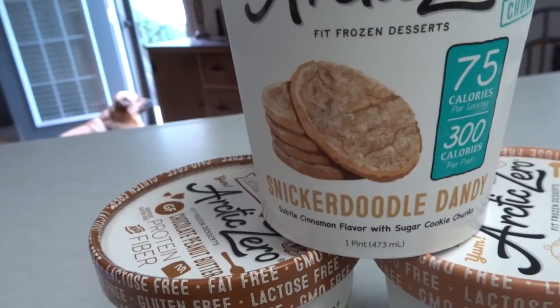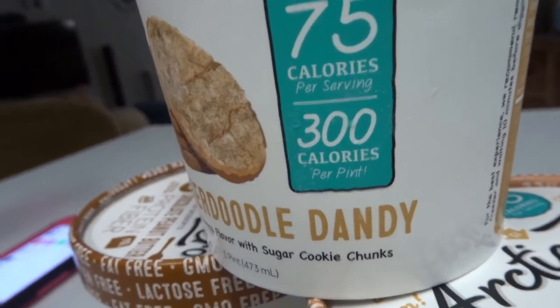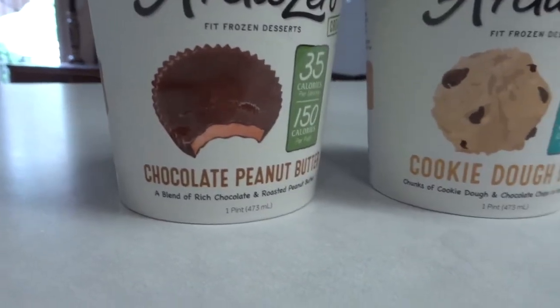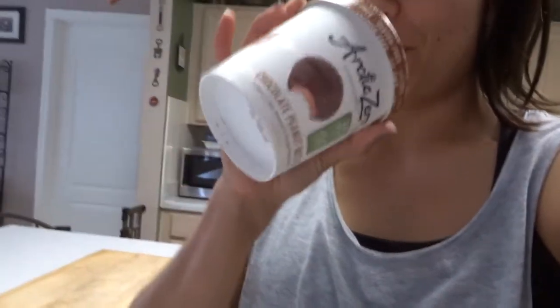Hey guys, so I'm gonna show you what flavors I got. So I got Snickerdoodle, 75 calories, or 300 for the whole one. Cookie dough, same macros, and chocolate peanut butter, even better macros. And I love that the chocolate peanut butter is the lowest, because I feel like this is gonna be my favorite. And it says creamy. And these two are chunky.